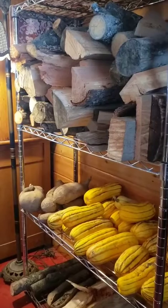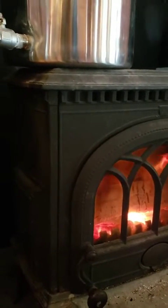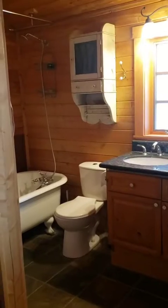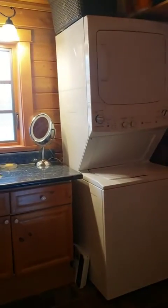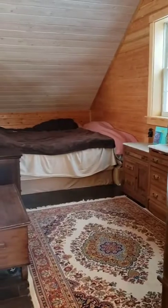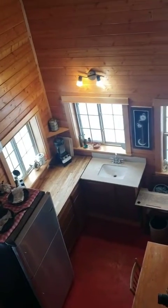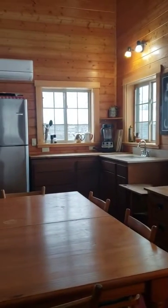And in 2017, a brand new cabin was built on the property with vaulted ceilings, and it will absolutely wow you. It has a fantastic floor plan with a kitchenette, living room, bedroom, bathroom, and a covered deck overlooking the backyard. It also has a cozy wood stove, a heat pump, hot water on demand, and a washer dryer.